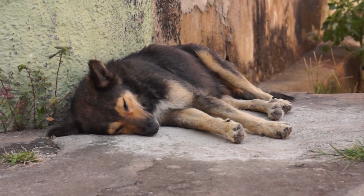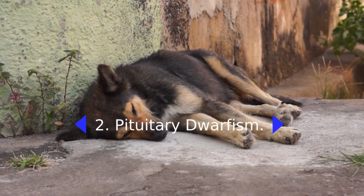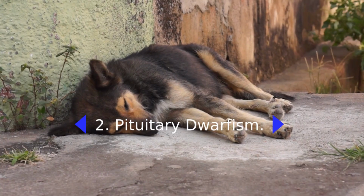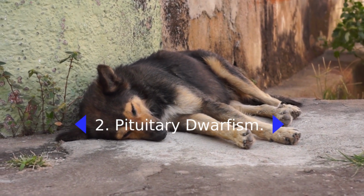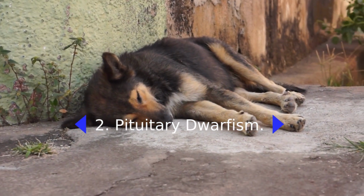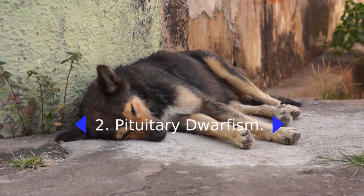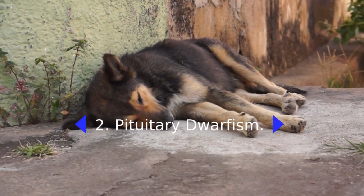2. Pituitary dwarfism. Pituitary dwarfism occurs when the pituitary gland does not produce or secrete enough growth hormone. The pituitary gland produces hormones that regulate metabolism, growth, and reproduction. There are several causes of pituitary dwarfism in dogs, including genetic mutations. These mutations, if present, would affect a particular dog, not the entire breed. For example, you may have a litter of puppies and only one with this genetic mutation.